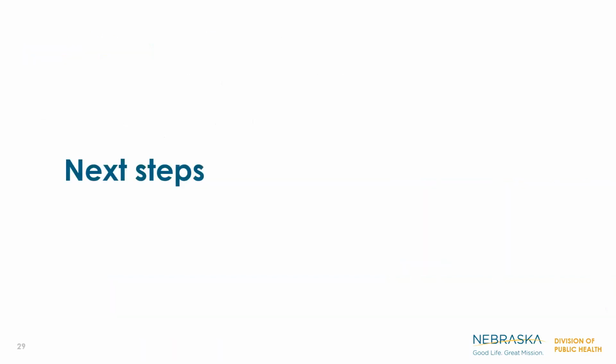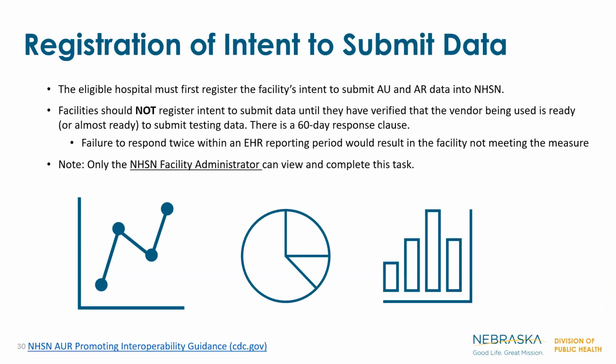If you go to the next slide, other next steps you guys can do is to register your intent to submit data if you're not going to do an exception. So the eligible hospital must first register the intent to submit AUR and AR data into NHSN, and we have some screenshots on what that actually looks like. The facility should not register intent to submit data until they have verified that the vendor being used is ready or almost ready to submit data. There's a 90-day response clause in that, so don't do this until you're really close to submitting data.